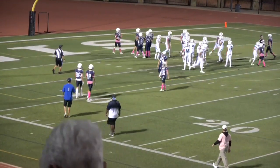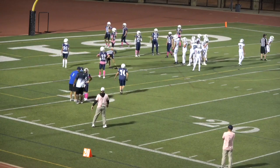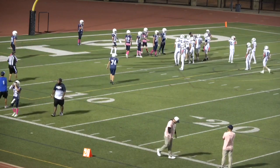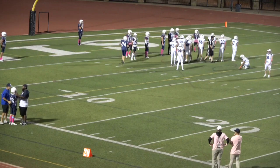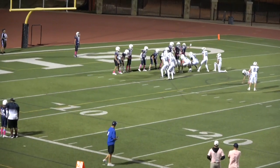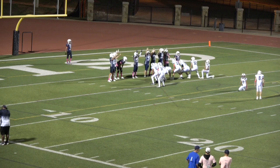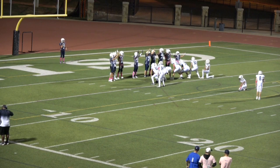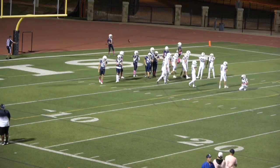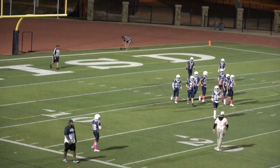Turnover in the first half. Anderson with the kick attempt after scoring. That puts points on the board for Regents. That'll bring the score to Regents 6, Hill Country 8.